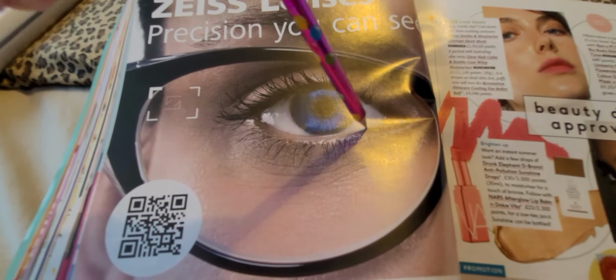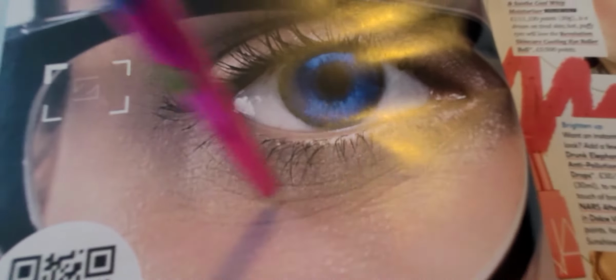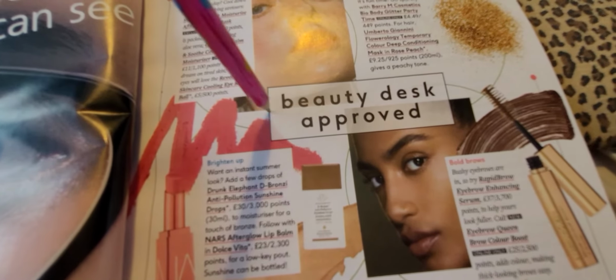It's a big eye. A big eye. I see you. I see you. I don't know why, but like close up on eyes, like pictures when you get a close up of an eye, it really freaked me out. Maybe I'm just really odd. I don't know. It's just like this big eye just there. But anyway. Beauty desk approved.